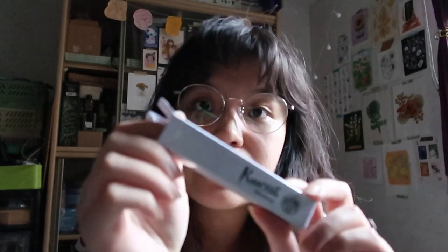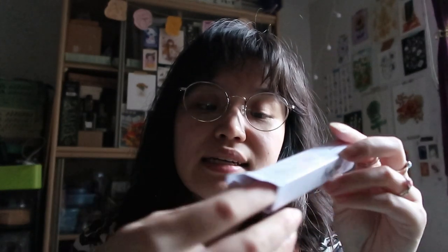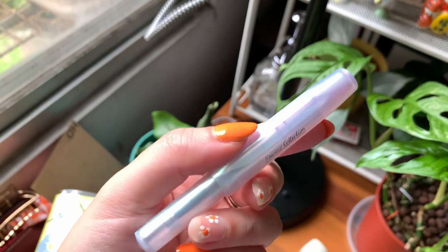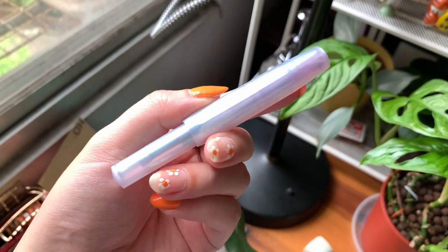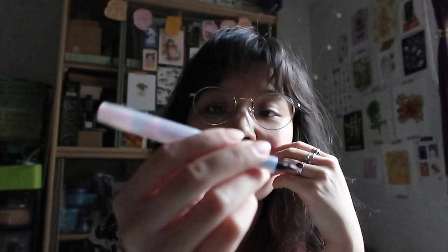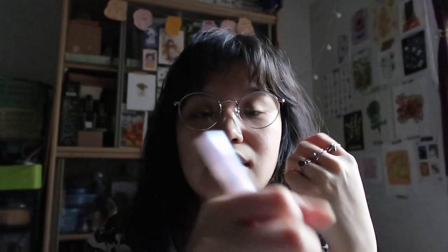You can kind of see the packaging. Can you tell? It's an iridescent color. And the pen inside is this gorgeous iridescent pearl color. It's super small, and I'm very excited for it. It just looks so pretty, and it's tiny. I always like to count my pens, so this works out perfectly well. I'm very excited to use it.